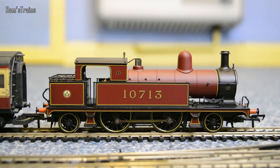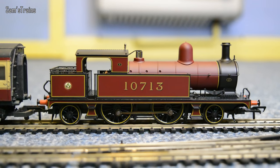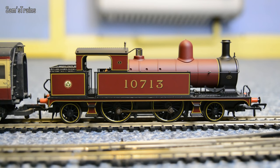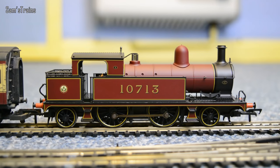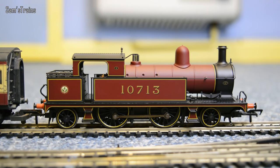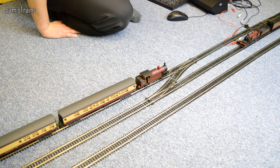So, yep, a gorgeous little loco, very interesting wheel configuration. And if you're interested in the loco, you can of course look at my review of her, which I did a few weeks ago. But yeah, fantastically detailed loco, really is beautiful. Let's get her running again then, and I'll tell you a little bit about the class and their history. So, here she goes.